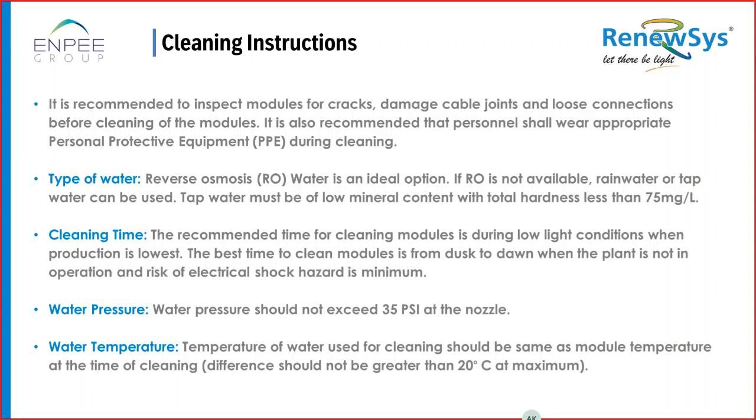And the water temperature used for cleaning should ideally be the same as the module temperature, or a maximum difference of 20 degrees is allowed. If the temperature of the water is high or the module is high, whatever it is, it may damage the module because of thermal stress or thermal shock. The glass may get broken.